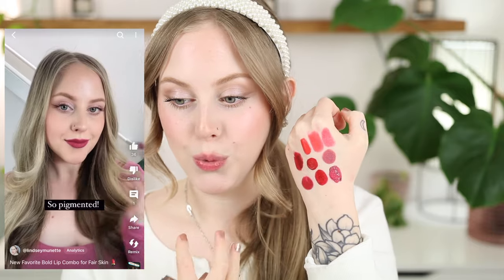So starting off with this 100% Pure lip color in Winecup, which is this color here, compared to all of these, you can really see the softness and the coolness pulling through. This one, I really like how it looks on my skin. It definitely is bold because I'm so fair, but it looks a lot more natural and it just gives you that more effortless vibe, right? I feel like that's what we want with a red lip, it's bold but also effortless.